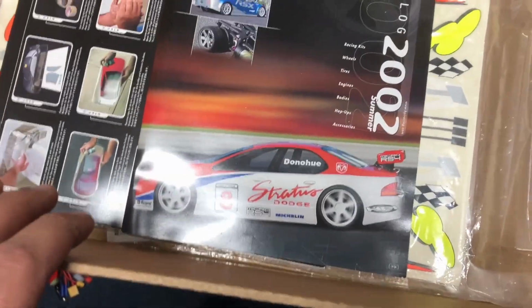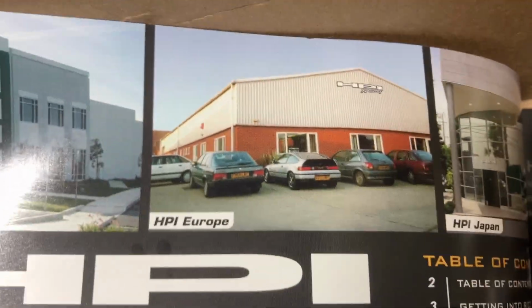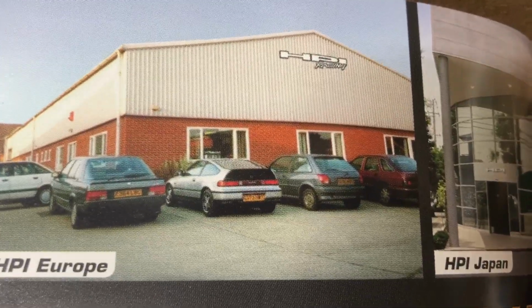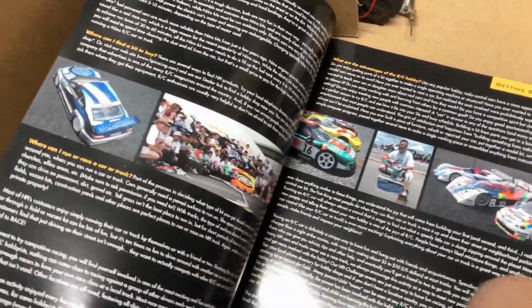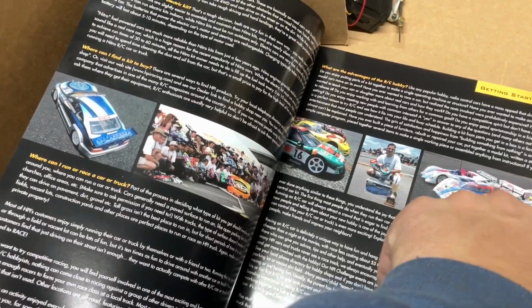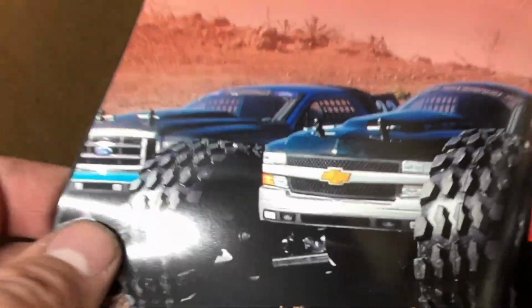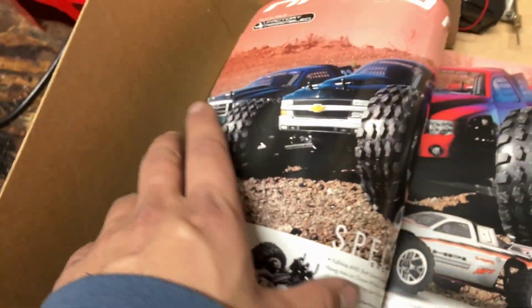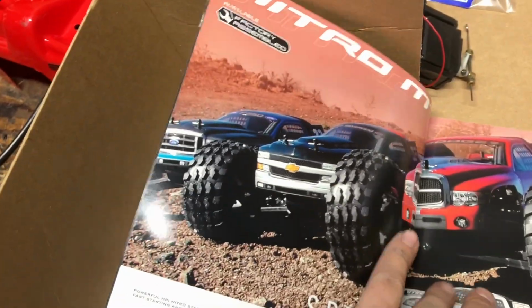What the frick? Oh, 2002 summer catalog. Oh, this is a catalog. No way. Oh, look at these people. I don't know who these are. HPI Europe. You got the RSX, CRX sitting out front. Man, why couldn't I have grown up in this era? Look at this, the Castrol's. Oh, if you guys don't know this, no way, brother. We got a GMT 800. Shout out. Let's go. A Dodge Ram and a Ford.